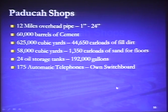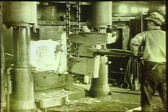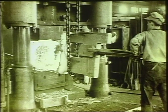And one of the things that's fascinating, they had 175 automatic telephones in there. They had their own telephone system, had their own switchboard, and everything, and you could not call out on any of those phones. You couldn't do it. They were all internal. This is a picture of one of the blacksmiths.